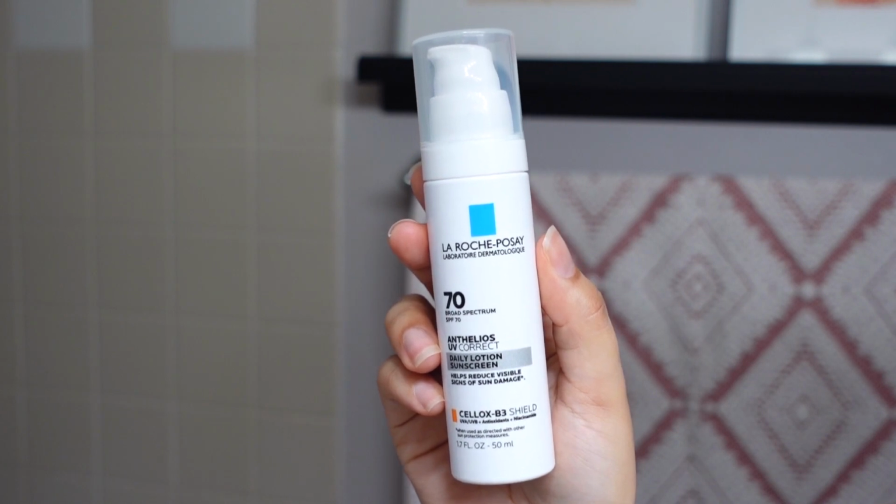So now I'm gonna put on sunscreen. No, I didn't forget about sunscreen, and I'm actually going to be using the Roche-Posay UV Correct Daily Lotion Sunscreen. This is SPF 70. This is actually the very first time I'm testing this out.